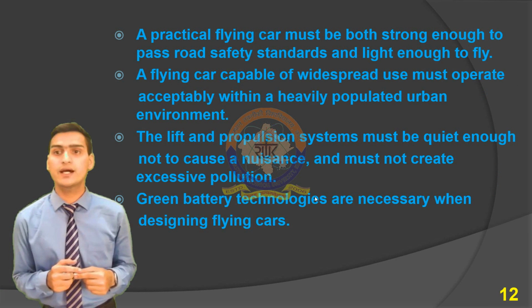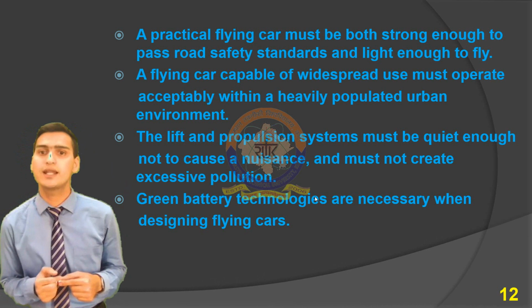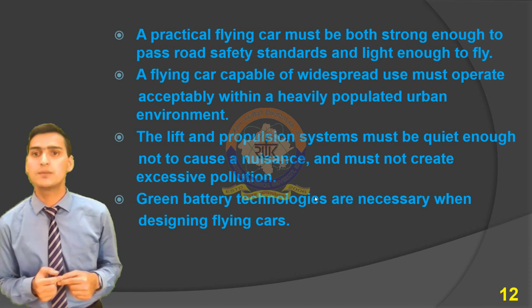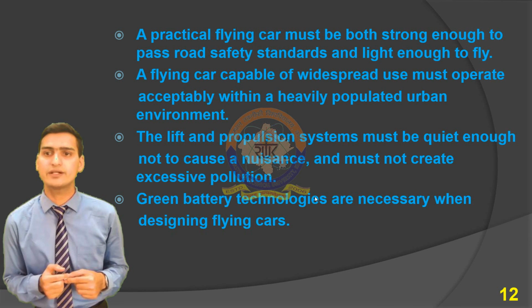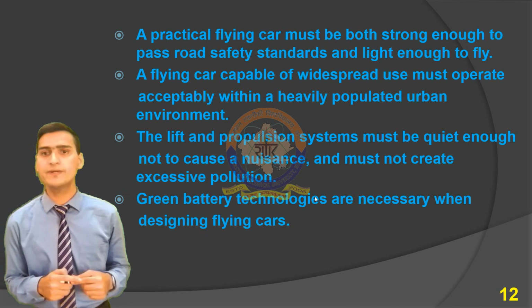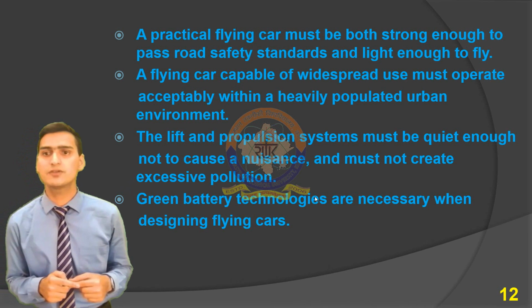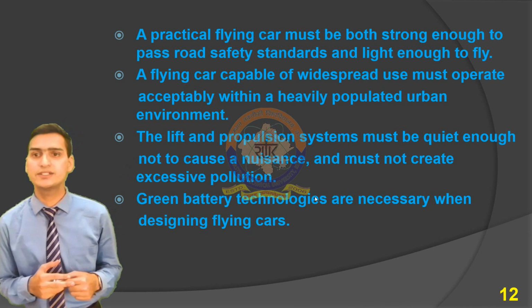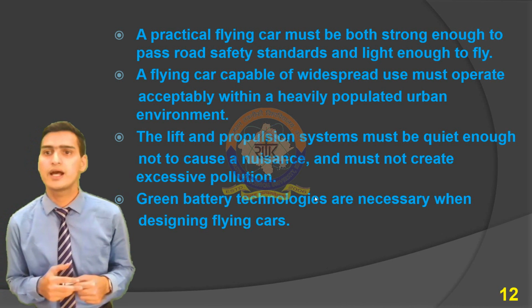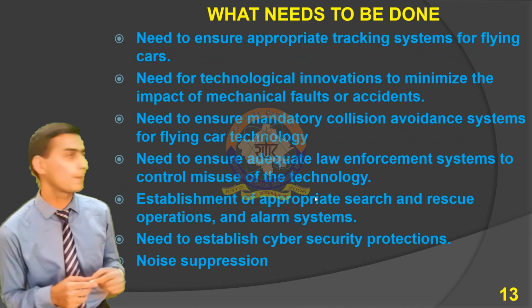A practical flying car must be both strong enough to pass road safety standards and light enough to fly. The person controlling the vehicle must also be licensed as both driver and pilot. The lift and propulsion systems must be quiet enough not to cause excessive noise pollution. Green battery technologies with higher energy density, large cycle life, and low cost are necessary when designing flying cars.